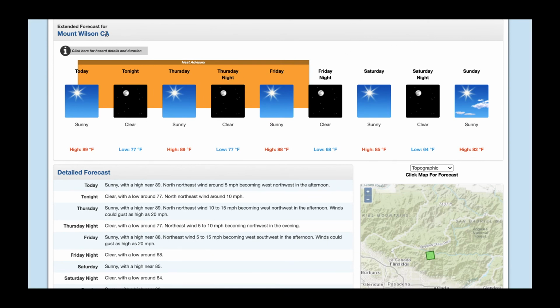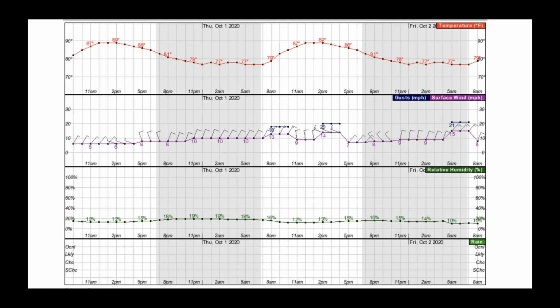Now this is looking at Mount Wilson, so you'll notice the temperatures appear lower than some of our other fires we've been talking about, but that's mostly due to the fact that this is a higher elevation, so temperatures are about 10 degrees lower. There is a heat advisory in effect though, and we'll actually look at the map for that in a second, where you can see those triple digits in the other areas.